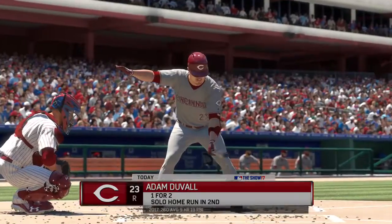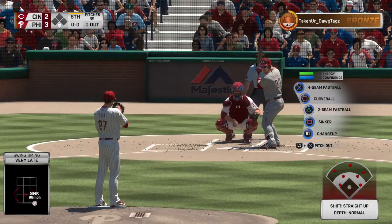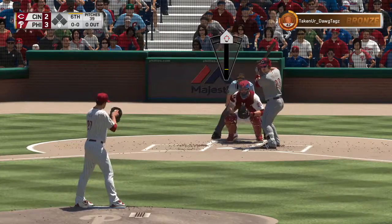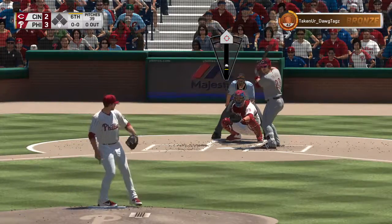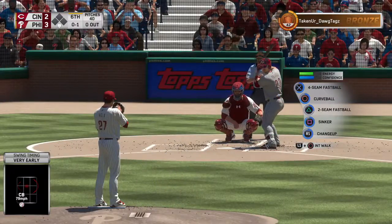Ready for another chance? Adam Duvall. They'll try and get things started as we begin inning number 6. First pitch hack in here, and that's the first strike.